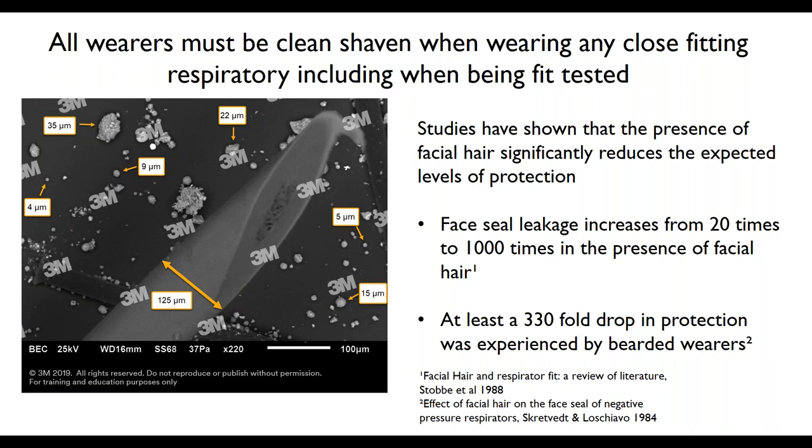There are some studies there, I've referenced, from the 1980s. So the concept of the impact of facial hair is not new, it's not unknown. It significantly reduces the expected level of protection. There'll be some level of seal, but it's not predictable and it's not reliable. So we need our wearers of tight-fitting respirators to be clean-shaven and have that confidence that seal is going to be achieved.